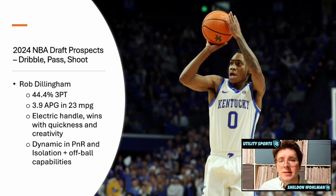I think one thing that has been really undersold this entire draft process is Dillingham's playmaking ability. He has a ton of reps and a ton of effective, efficient pick and roll usage throughout his playing career. Obviously, in his one year at Kentucky, he was an efficient and effective pick and roll ball handler.